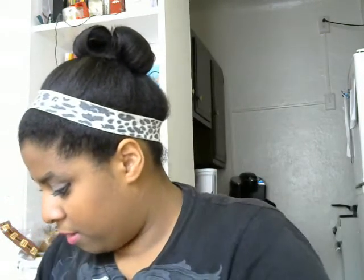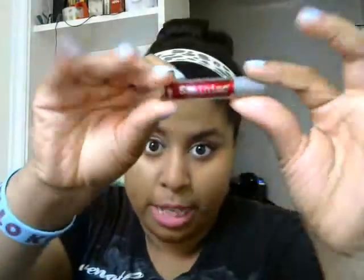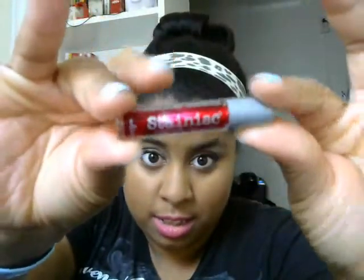Okay, so moving on, we're going to go into makeup now. I just got three things. First up is the Balm's Stainiac. I know a lot of y'all have heard of this. I think this is a little sample that I got. Can you see that? This is a little sample of the Stainiac I got from a Birchbox, I believe, or a sample site.